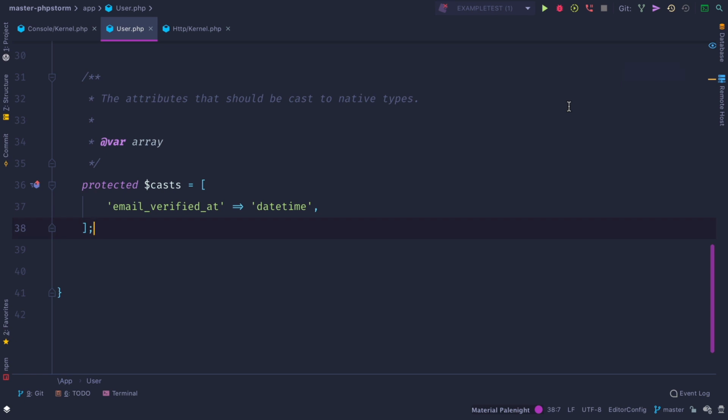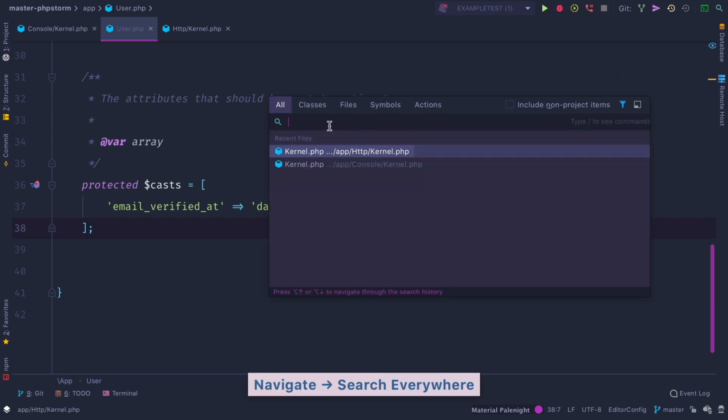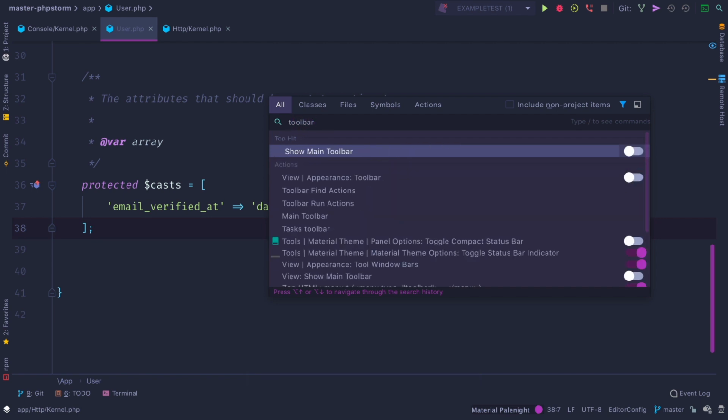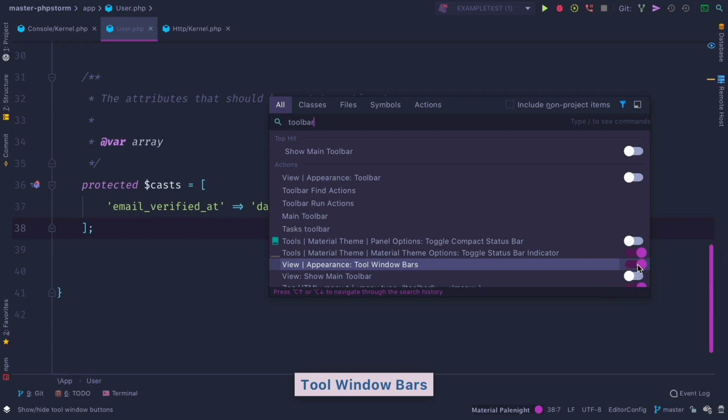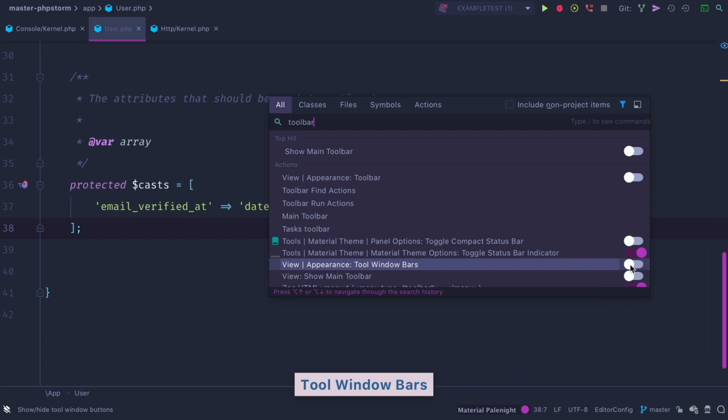Again, I don't need to see them all the time, so I want to get rid of them. Luckily with PhpStorm we have this global search, and in the search we can change a lot of the settings already. So first I'm going to hide the toolbar. This is the one that we see here for project, structure, commit, favorites, to do, terminal, all these things. And I think it's this one here. Yeah, so now the toolbar is gone.